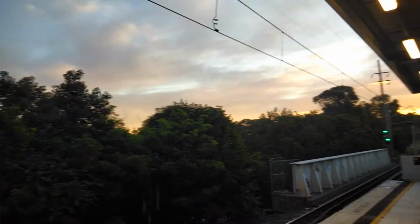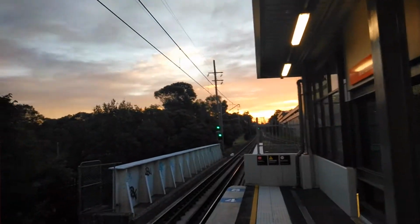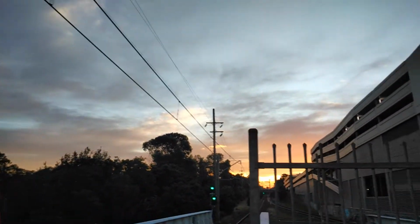Yeah. And look at this sunset. Phenomenal if you ask me. It's great to see such a nice sunset. It's interesting to see it along with the tracks and as well as the huge monstrosity that is Westfield Miranda.